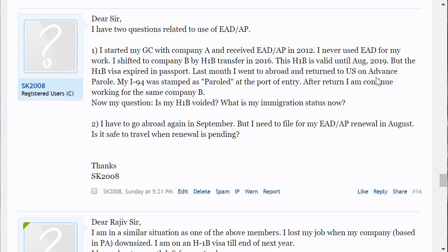Well, it looks like you're on advance parole. I have to look at the regulations. This used to be a matter of just a memorandum about entering back on advance parole. I think it has been encoded in the regulations that came out on January 17th, 2017. So I have to look at the regulations, but my guess is you are on advance parole, authorized period of stay, not on H1. You can, of course, get an H1 visa stamping after H1 approval and come back on H1. You are back on H1 status then.